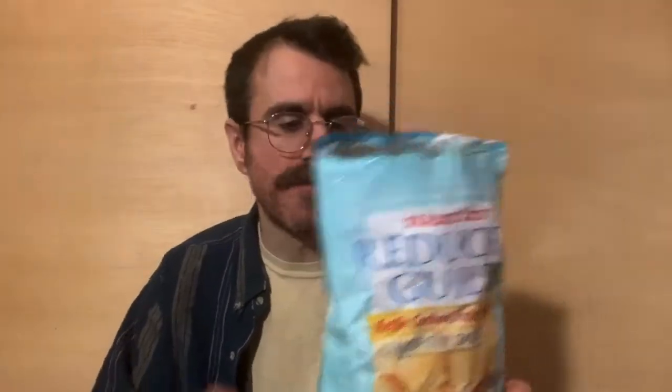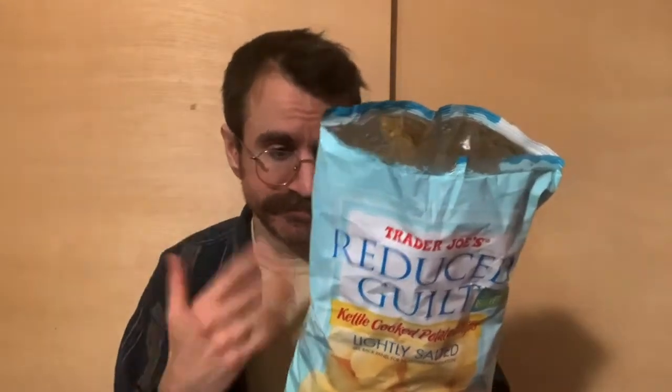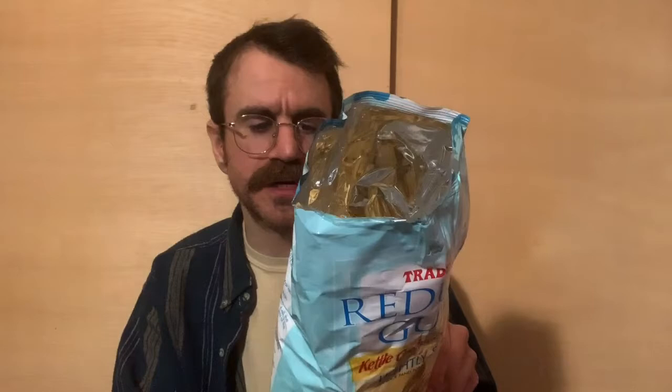Now, reduced guilt. I have to say, I'm not a fan of the messaging here. It says 33% less fat than regular potato chips. I don't know if they just have less oil. I mean, it's sunflower oil, but I don't know. I think oil is oil, pretty much. I don't know that sunflower oil is gonna be lower fat than canola or something.